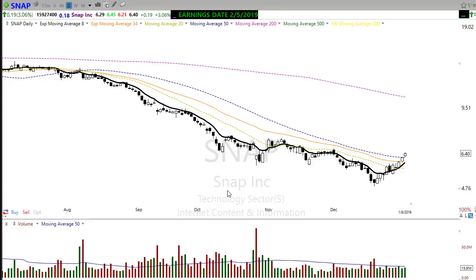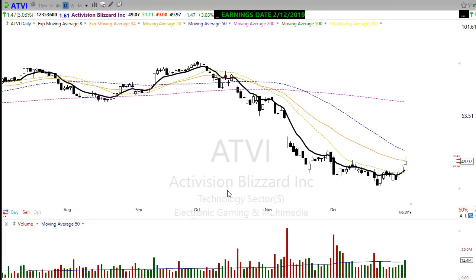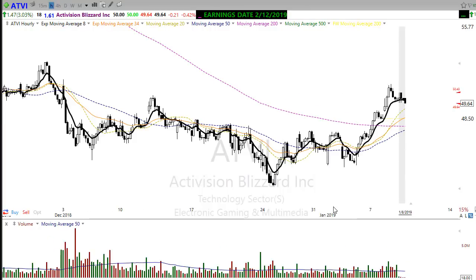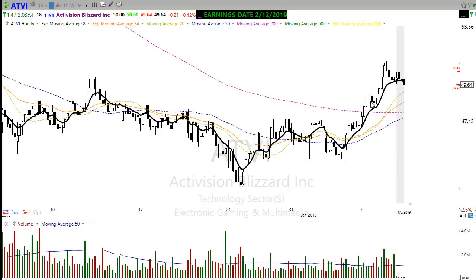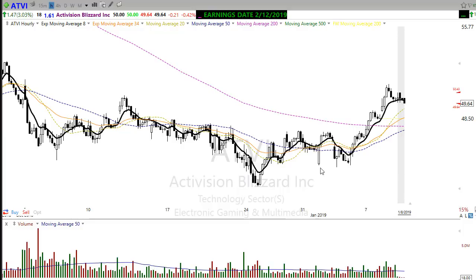Let's take a look at, I see somebody's posting EA, just a second. Let me show you Activision. Activision, clearly not above its 50-day moving average, right? What if I look at this on an hourly? Rounded bottom breakout here on the hourly pattern. Wasn't a good clean one, but there's that pattern where the averages are rounding back over and there's our trend and a trade that worked. So if you guys like to trade a little bit quicker time frames, it works there as well.